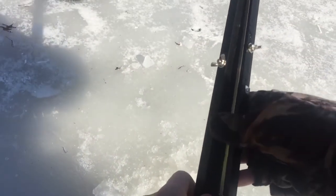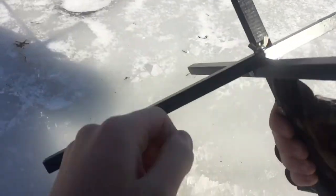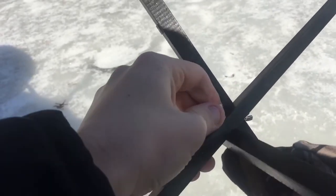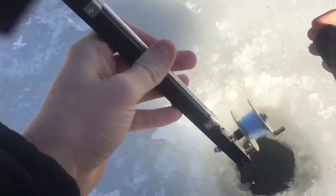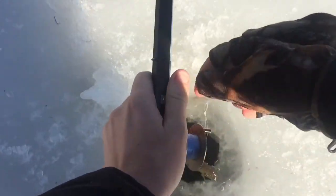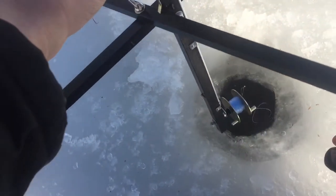Because you gotta remember, tip up goes in about 8 inches into the water. I think, I have no clue what that was, but it scared me. Take out the tip up, first of all. Tighten these things up. We can reel in a little bit more line, I guess. A little bit more line won't hurt if you reel it in. That's about good. You're good, buddy.